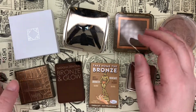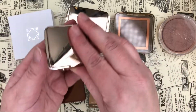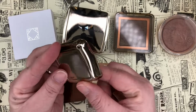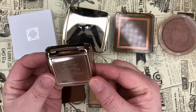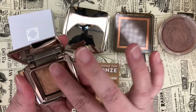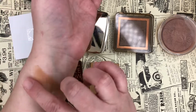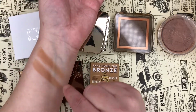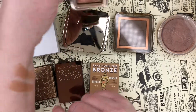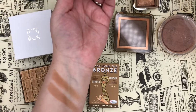There's one more that I'm thinking about getting rid of, so let's go ahead and swatch it. This is the other one I'm considering letting go of. This is the Hourglass Ambient Lighting Bronzer in the shade Radiant Bronze Light. I've always felt like this was too warm for me, which is why I want to go ahead and swatch it now and compare it against some of my other favorite bronzers. So I'm going to put this up to the side here and we'll revisit that at the end.